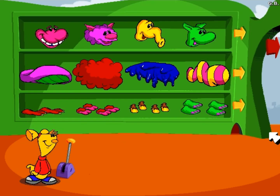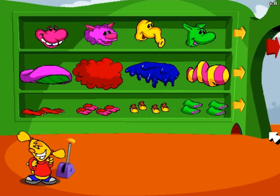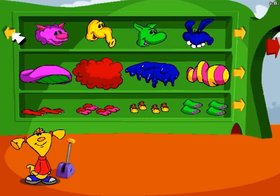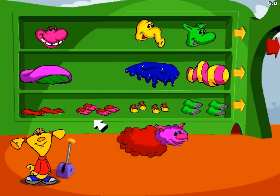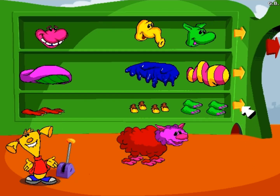Look at the heads, bodies, and feet. This must be the pet-making room. Outstanding! There are more pet parts to play with. Just click on the arrows. Outstanding! See what happens when you click the lever.